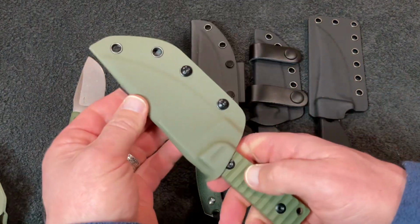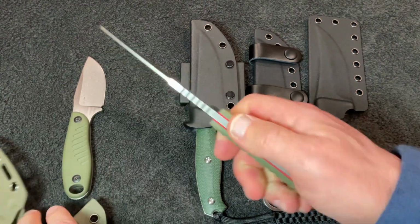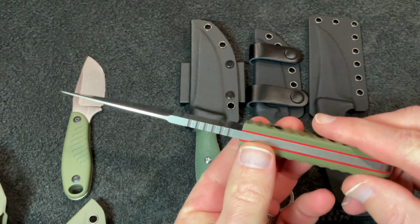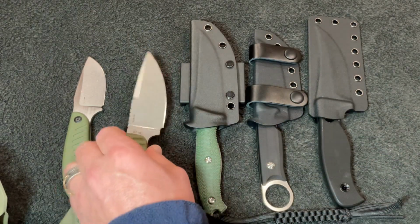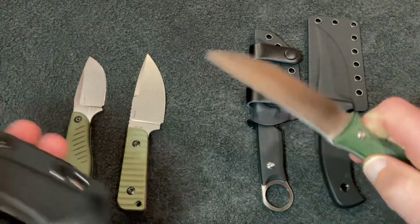This is the Sativian ST14. Nice sheath, nice blade. We've done reviews on all of these in-depth, long videos. Feel free to go check those out. This is the Civivi Storm Ridge.